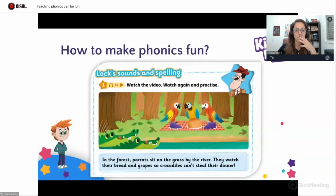And then here in level 4, you have longer phrases and you have a picture to support your phonics phrase. So it doesn't necessarily have to make sense, but they'll definitely memorize it because they're words that they are familiar with, but they're funny. Why would parrots sit on the grass by the river? Why would they watch their bread so crocodiles can't steal their dinner? So it's a very funny and memorable way to teach these sounds.